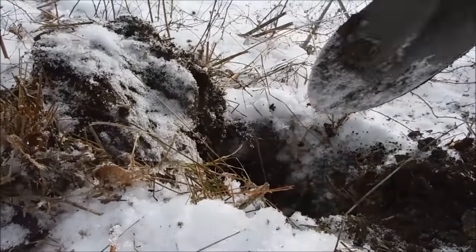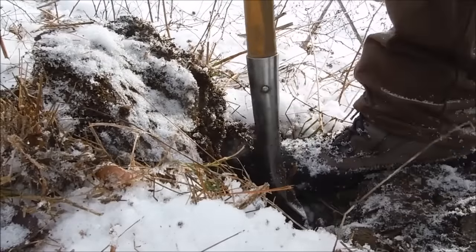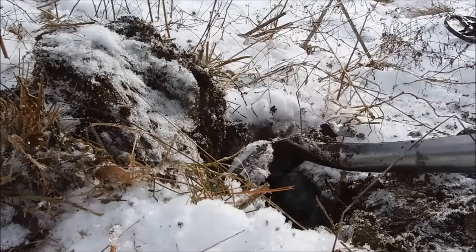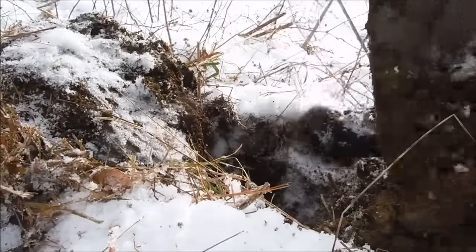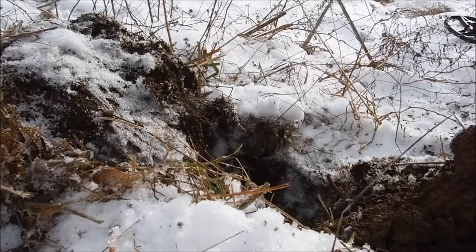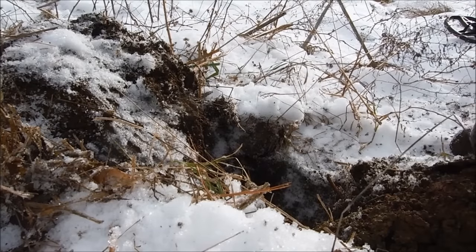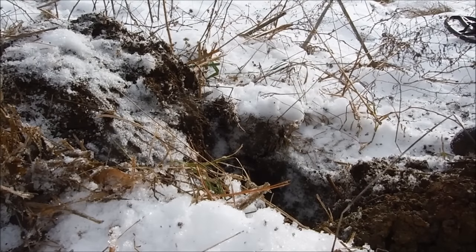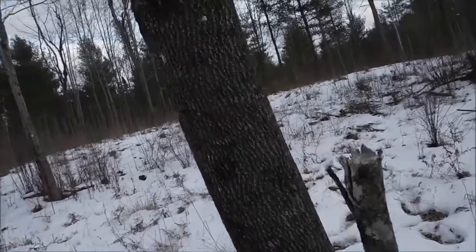Alright, always gotta be careful digging relics. They're deep like this. Good chance you can damage them, especially when the ground's firm. Alright, what do we got? A piece of a hoe, that's what that was. Iron falsing. Okay, on to the next. That's what I get right there for doing a live dig. Piece of crap. Alright, I've been going between the well and the foundation, beating tracks between there.